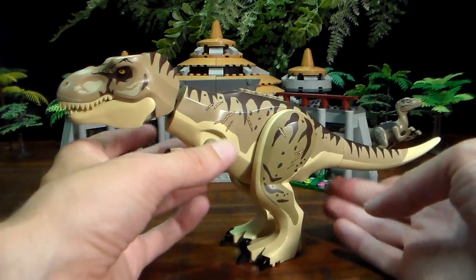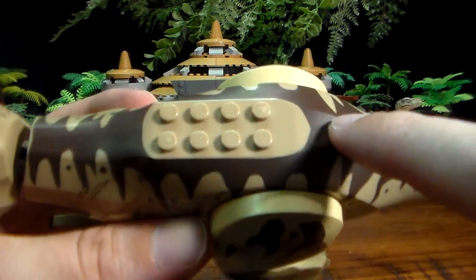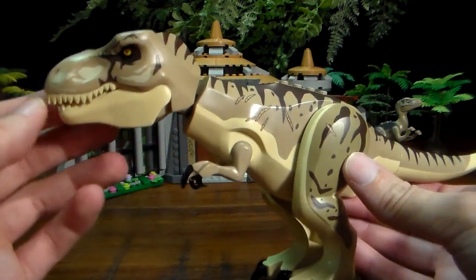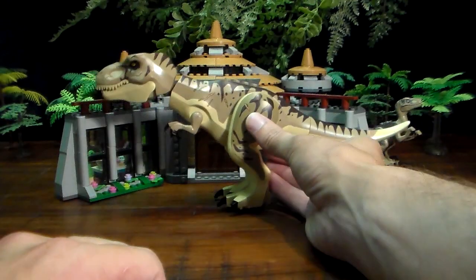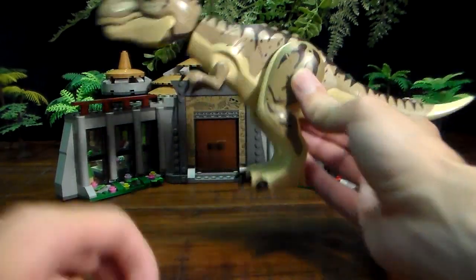I wish it was more of a darker brown, like the way this dark striping is. I wish the figure was more of that color, but it's still fantastic the way it is. I'm really not going to nitpick. Except this thing is almost as big as the visitor center itself. How is he going to get through that front door?